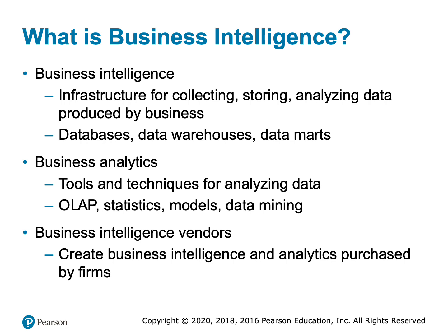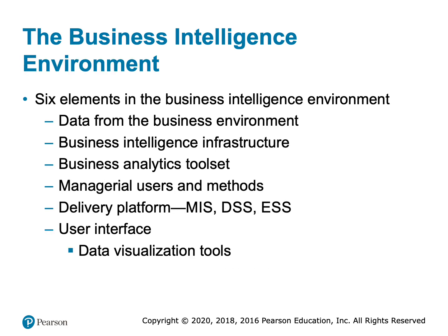Business intelligence vendors create the business intelligence and analytics products purchased by the firms. Business intelligence and business analytics are products defined by hardware and software vendors. Business intelligence and analytics are the data management solutions to collect data while using statistics and software to analyze raw information to deliver insights to make better future decisions. There are 6 elements in the business intelligence environment, which are the data from business environment, business intelligence infrastructure, business analytics toolset, managerial users and methods, delivery platforms such as MIS, DSS, and ESS, and also the user interface, which uses the data visualization tools.